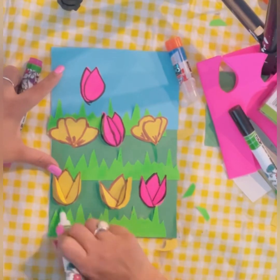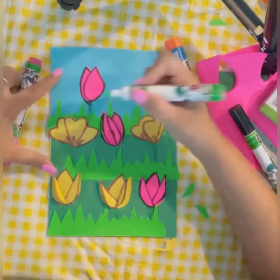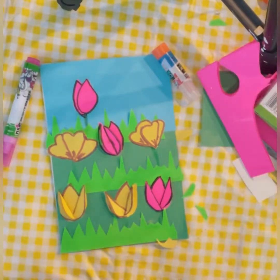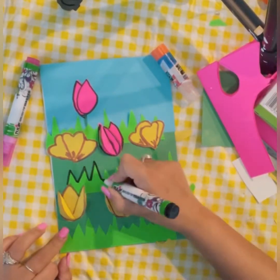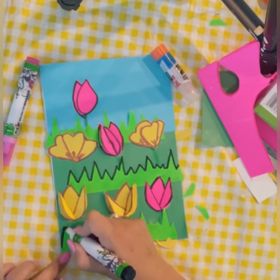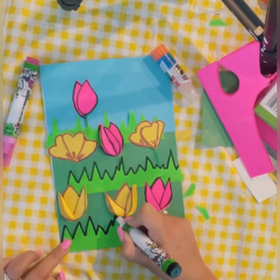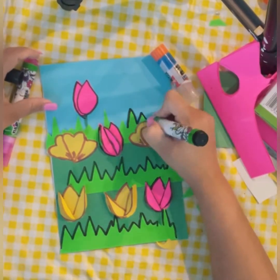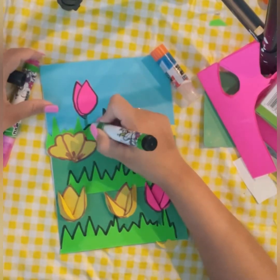I first drew flower stems with my green pen, but then I realized that they were not standing out, so I took up my black pen. And then first, after I marked the bushes with the black outline, I also made my flower stems with the black pen only.